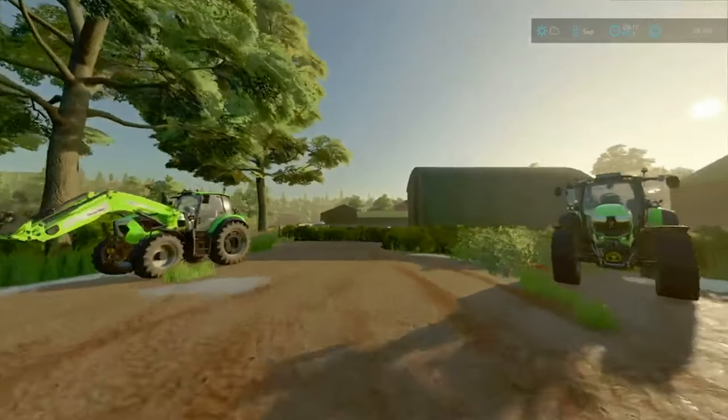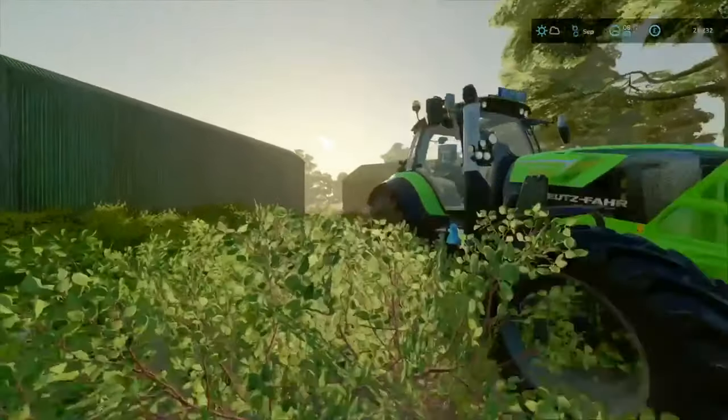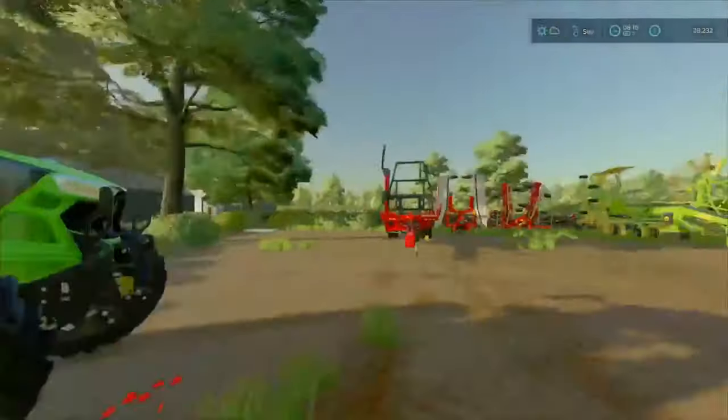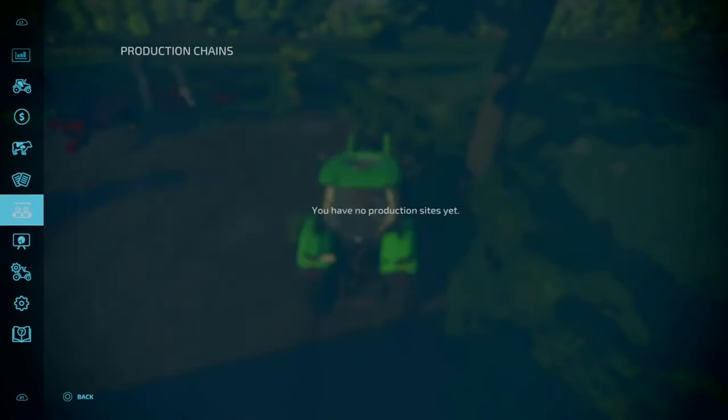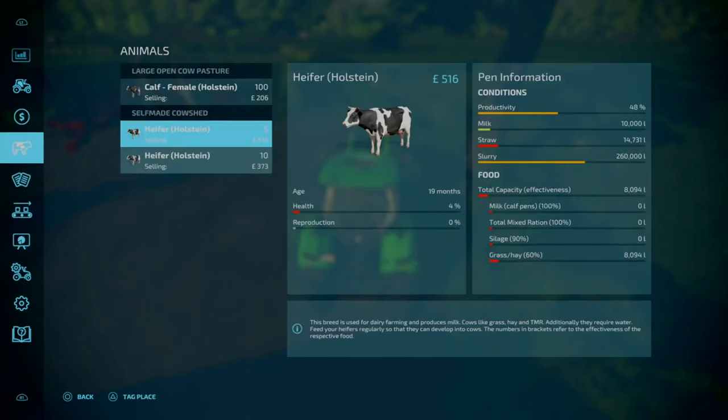However, we need to do a few things urgently, because the cows need food desperately. Doing all the contracts and that, we sort of neglected our cows, so they've only got 8,000 litres of grass/hay left. We ain't gonna have enough time to do silage because they're gonna run out before then. So we're gonna have to do a quick emergency provision of grass.